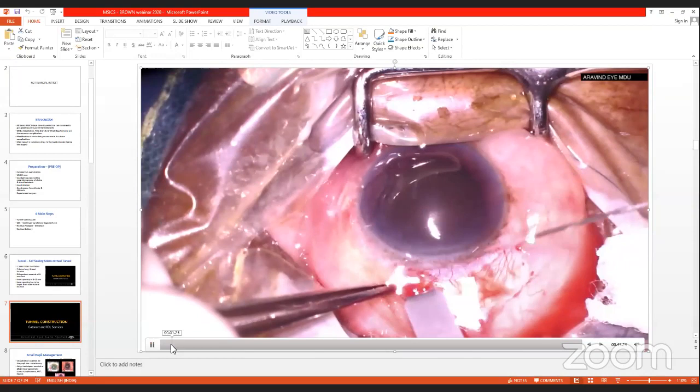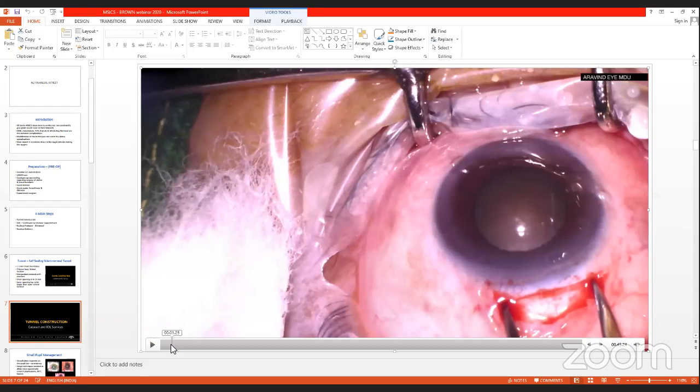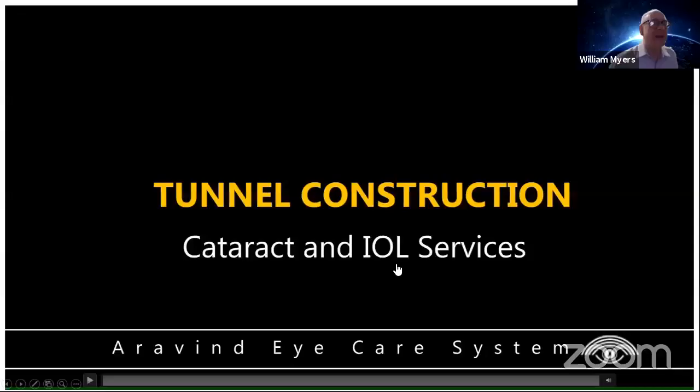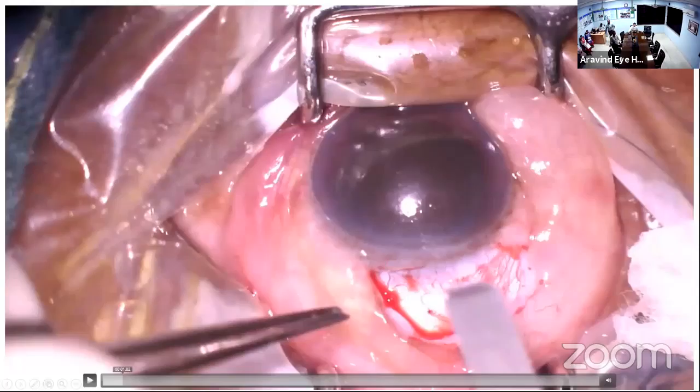Slideshow mode. Is the video visible? You should go to slideshow mode, start slideshow from current. Yeah, full screen. That's okay, Shankar, continue.